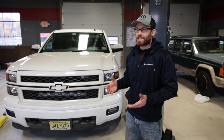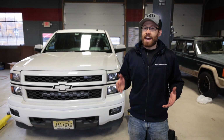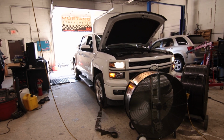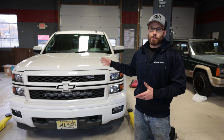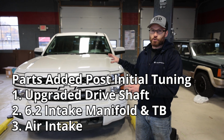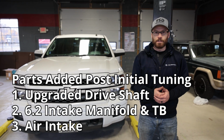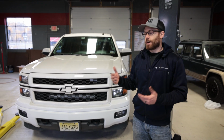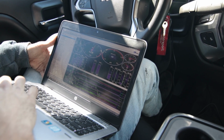So a lot of you have been asking, are we going to still go get the truck dynoed? Absolutely. So we did initially go to the dyno. Unfortunately, we did not have the upgraded components ready to put on. We just wanted to make sure the truck was healthy and running good after the DOD delete. So we went over to EFX Tuning. They refined the tune a little bit for us, and they did a transmission flash.